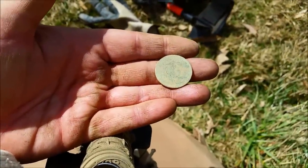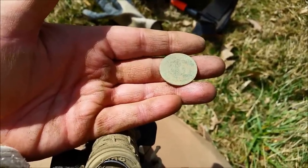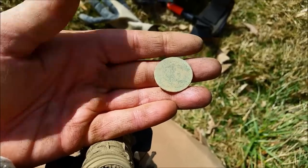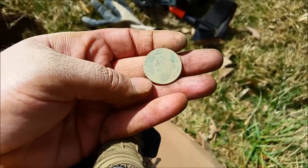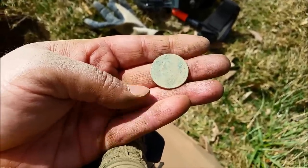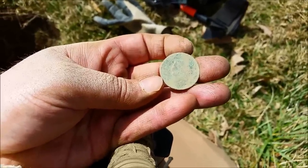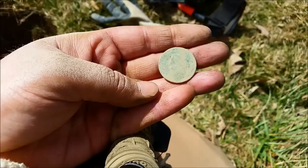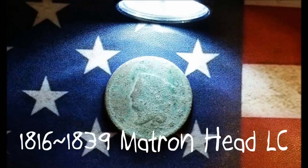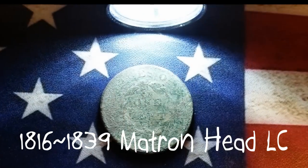She's pretty smooth, but she's not real chewed up. That's the back, the wreath, and the 1 cent. And it is a matron head. So this coin is anywhere from, what is it, 1816 to 1839 is the matron heads. So that's an oldie.